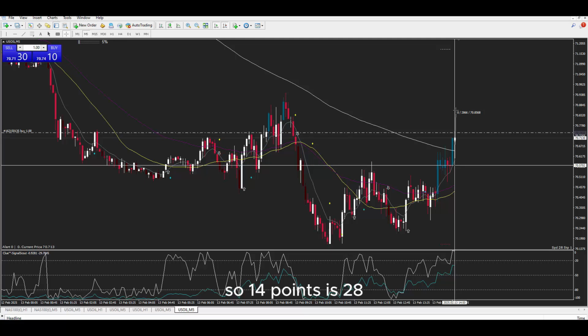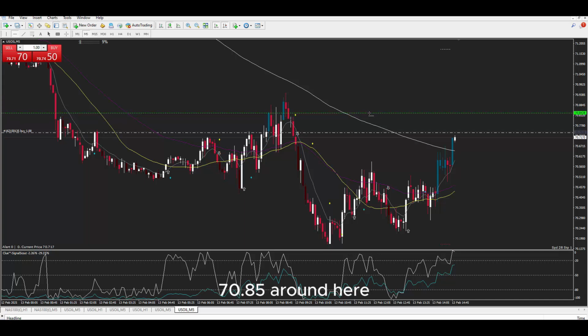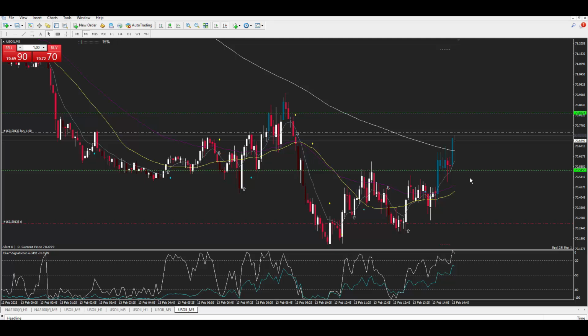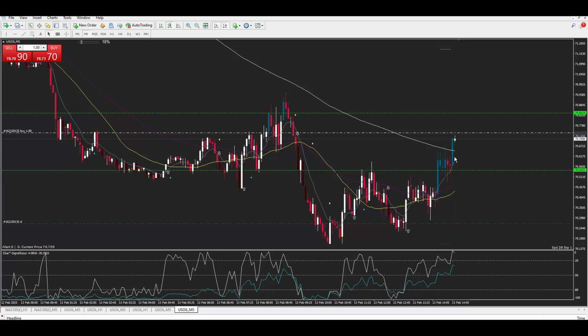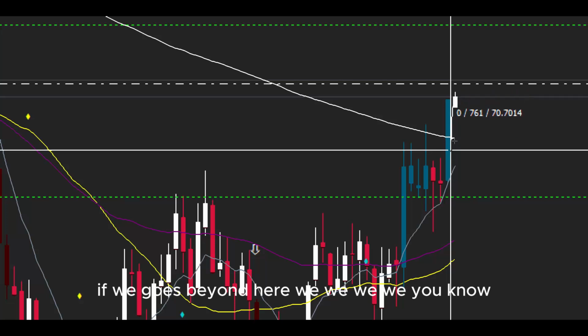So 14 points is 28. First TP is around this area here, which is 70.85. We put a hard stop down here, but our actual stop is here. This is where we want to come out, around this area. We really don't want to see price go beyond this area.